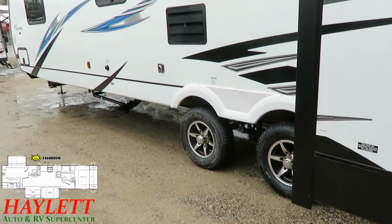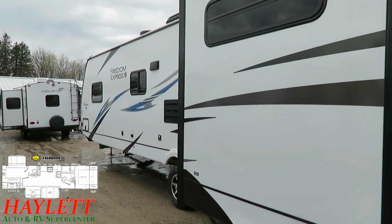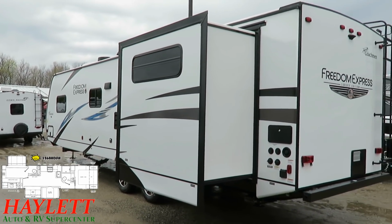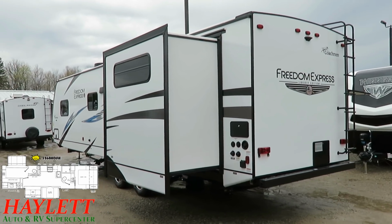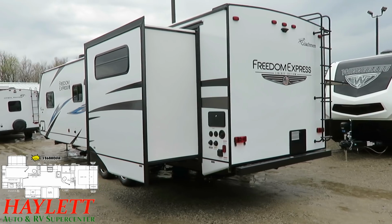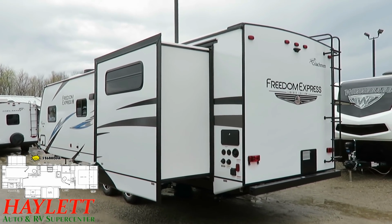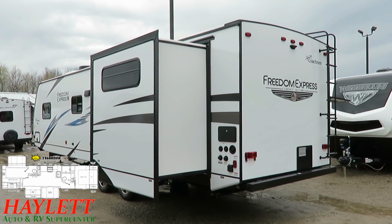But this thing's long, and more and more people are wanting shorter and shorter half-tons to get better turning radius and a little comfortable daily drive. Something to think about, though: the tighter your turning radius, the easier it is for the trailer to cause sway onto the vehicle. So those wide stance axles on a longer trailer like this one will do wonders to keep you shooting straight and narrow down the road.